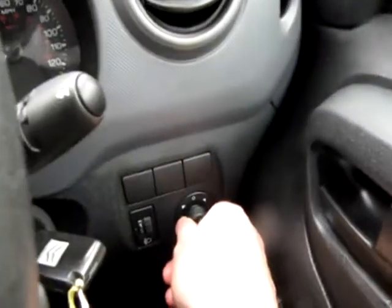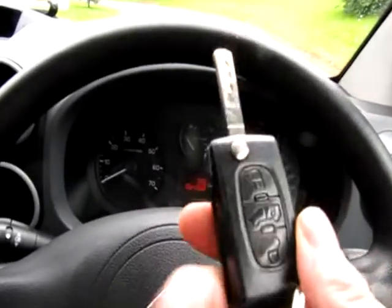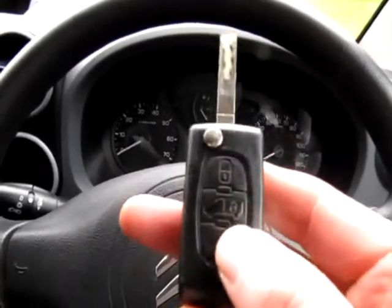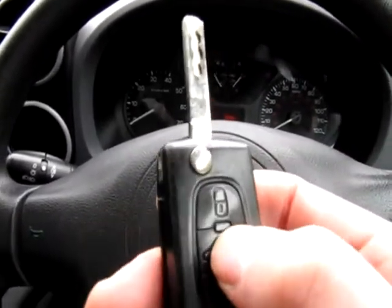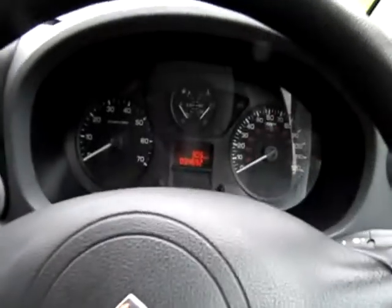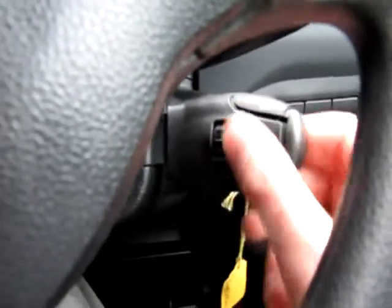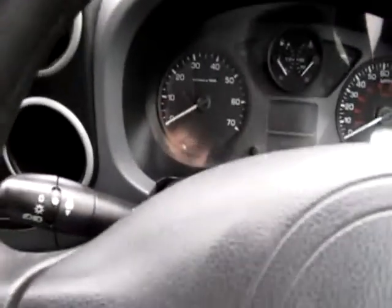I'll just show you some more features. Inside the van we've got electrically operated wing mirrors. We've got remote central locking, and at the moment there's just 1 key, so the spare key may arrive, but just 1 key, which obviously locks and unlocks the doors, and just to unlock this side and the back door as well. We've got the wiper stalk this side, also you can control the volume from that side, and the indicators and lights on the other side as well.